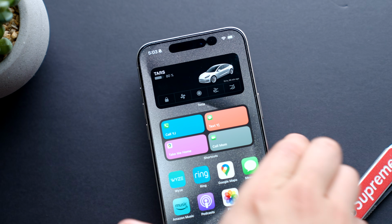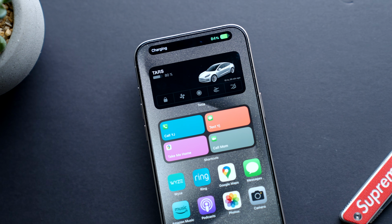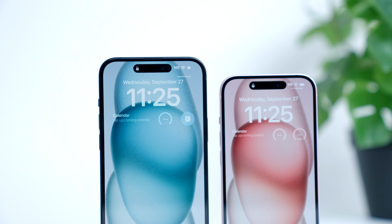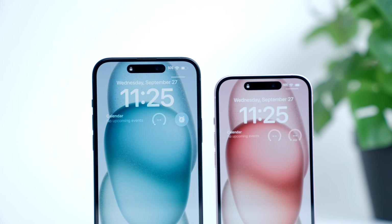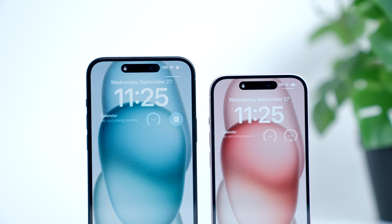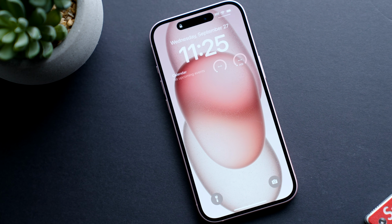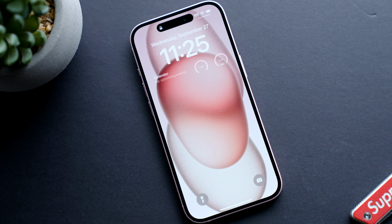This may also be helped by the fact that this is the first non-Pro iPhone to be equipped with Dynamic Island, which means that it's also the first non-Pro iPhone to finally get rid of the notch that Apple held onto for way too long. And though it's still not as ideal as a simple hole punch cutout, I do think that this does help make the display feel more immersive than before.